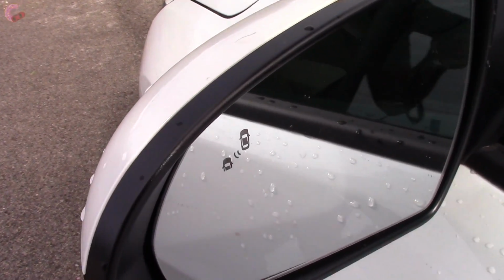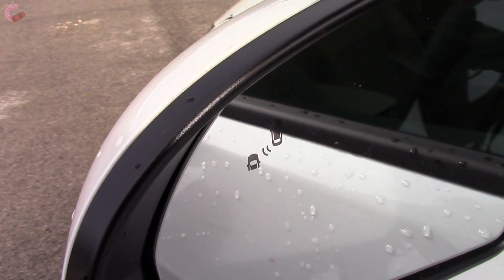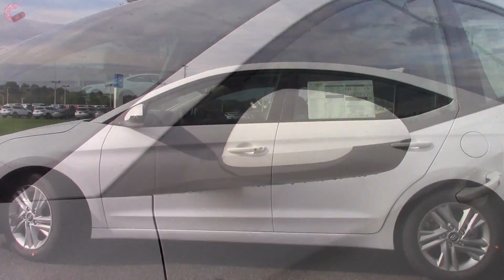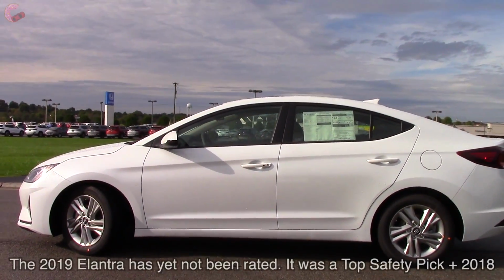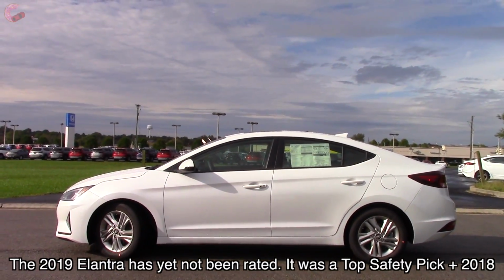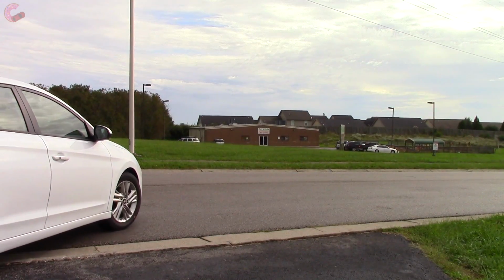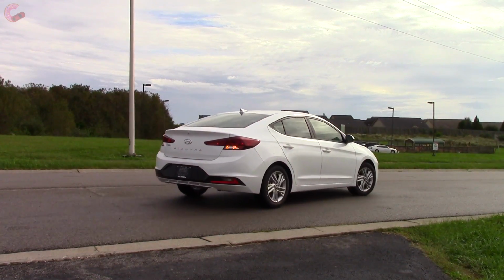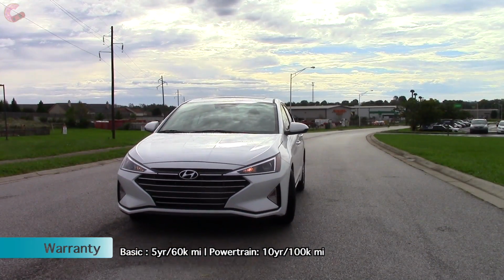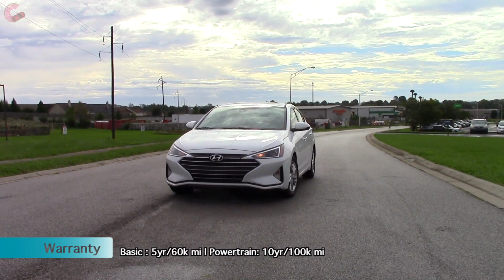And one impressive thing that carries over from 2018 is that all but the very base model comes standard with blind spot monitoring and rear cross traffic alert. But for 2019, they actually made this even better by dropping the entire suite of active safety systems down from the Limited to the SEL. Those systems are front emergency braking, lane keeping assist, and driver attention assist. However, pedestrian detection, adaptive cruise control, and auto high beams will remain available on the upper trims.